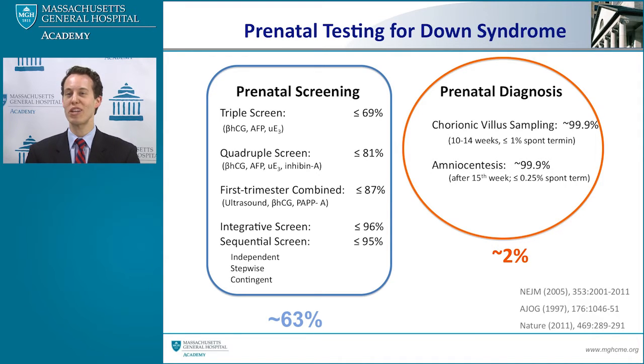So prenatal screens I call the appetizers. Anything in this particular category is going to give you a statistical chance of whether or not your fetus has Down syndrome. The results don't come back saying yes or no. Instead, the results in this category come back in terms of a chance. You have a 1 in 30, you have a 1 in 4,000, you have a 1 in 227 chance. But it will not come back saying yes or no.